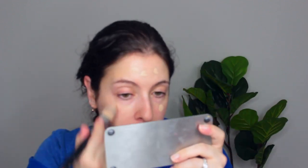They actually gave a really generous amount in the samples, though I have a feeling I'm only gonna get one use out of this. It doesn't really give you a lot of time to play around with it and see if you like it, so not thrilled about that. Color match though. Oh, this dries quickly. Okay, I'm gonna stop talking and just blend this in.